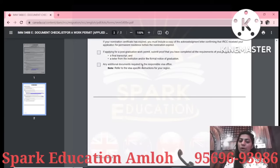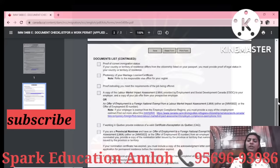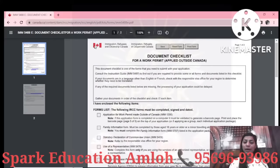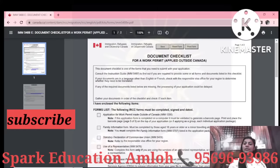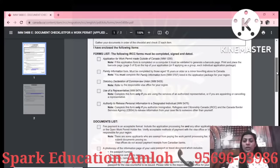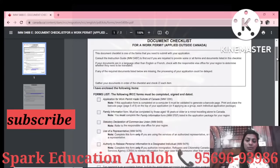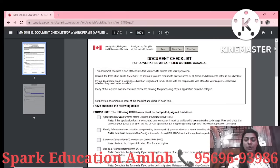Any additional document required by the representative's office: at the end, you have to submit any document that is required by your visa officer. They can ask for anything at any point, so make sure you check your emails regularly, and your website login ID as well.